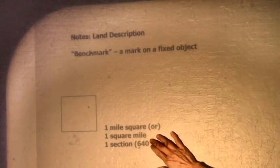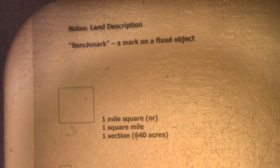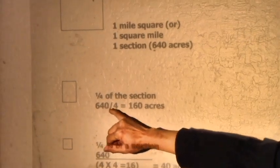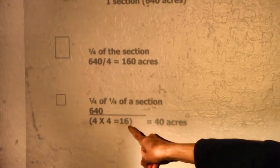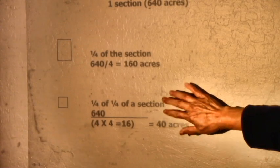Okay? Now let's keep on going. Here's your benchmark right over here. So, you have 1 mile square. 1 times 1, 1 to the first power is still 1 square mile. One section is 640 acres. Every little section is 640 acres. But this exam is going to say, what if I only want 1/4 of that section? So what you do is, notice the last part right here is 4. You just go 640 divided by 4 and you have 160 acres. What happens if the exam says 1/4 of 1/4 of a section? You just look at the bottom number 4, so 4 times 4 is 16, and 640 divided by 16 gives you 40 acres, and that's how you arrive at that number.